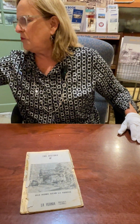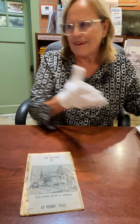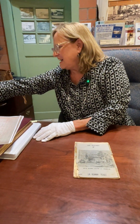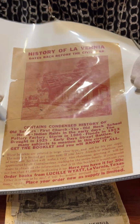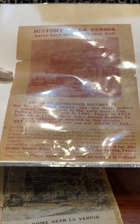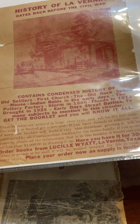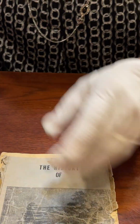While talking about this particular book, we also came across an advertisement for the book. Back then, one of the members of the class, Lucille Wyatt, must have created this advertising, and you could have bought this booklet for 30 cents. We thought that was wonderful, showing that they were enterprising enough to sell their work.